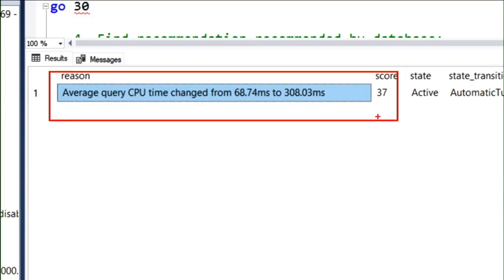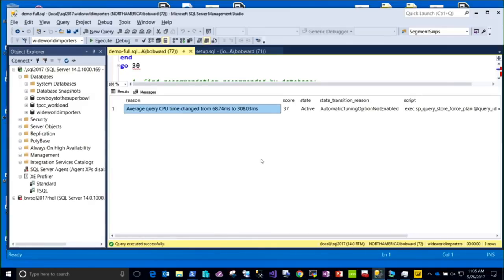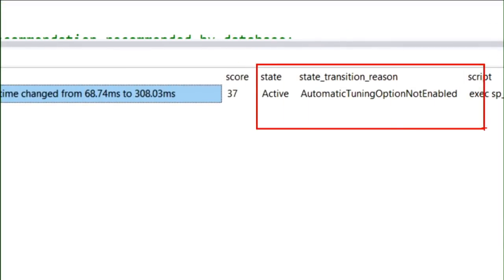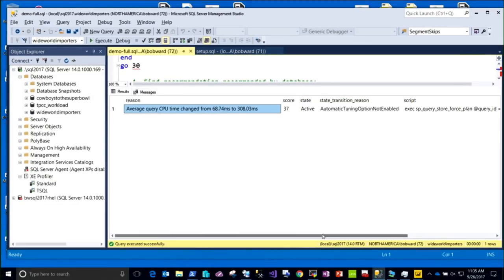And if you look over here in this part of the output, we say that the state is active and automatic tuning option not enabled. This is what this means: we've recognized the problem, we're telling you about it, but we didn't do anything. So what do you do? You got called here at the conference, you're like, what do I do? Well, we have an answer for you.